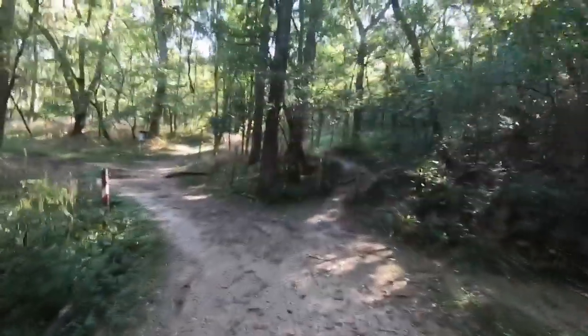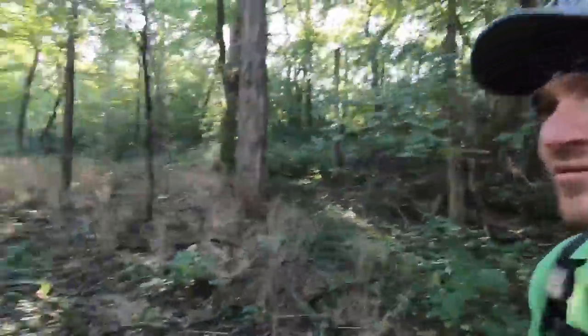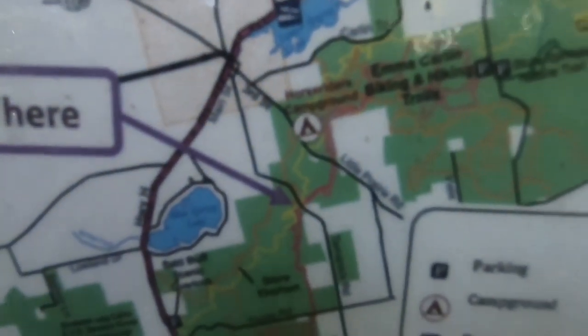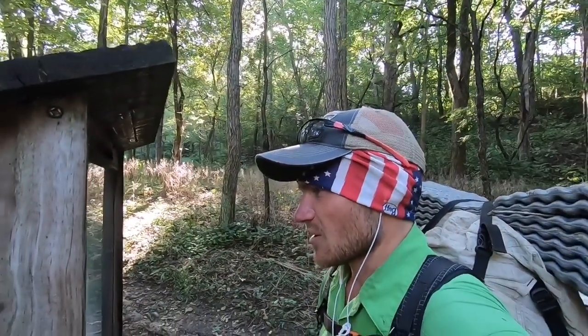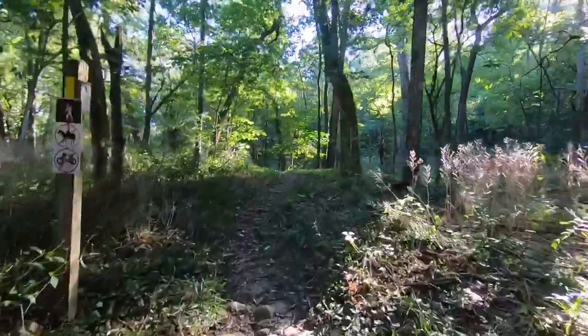Really kind of sandy trail so far. Sandy slash gravel. I don't know if they brought the gravel in or what's going on, but super well maintained. Easy walking. You do have your root spots, so not too bad. Where am I? You are here. There's water at that campground. Keep going. I definitely should be able to get out of the Kettle Moraine today. Once again, we will see. It's still early in the day.